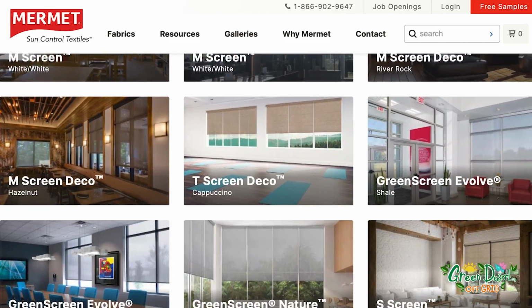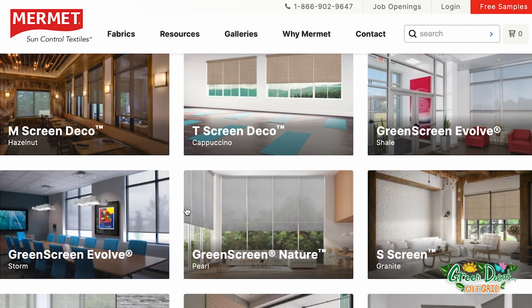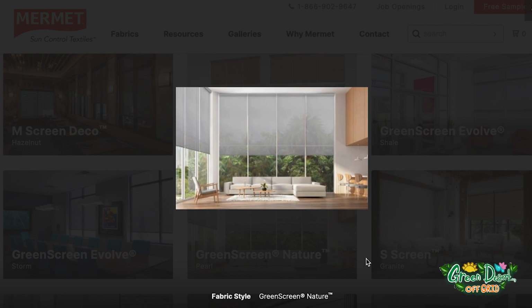We were impressed with all of the eco-friendly options. They even have shades made from plastic water bottles, and they're manufactured right here in Texas. Shopping local is a great way to leave less of a footprint.